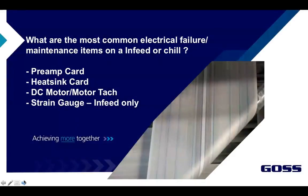What are the most common electrical failure or maintenance items on an infeed or a chill? Well, the preamp cards, the heatsink cards, the DC motor, which is also called the trim motor, and the motor tack. The motor tack is a more common failure than the actual motor, but the motor tack is mounted on the motor, so several times both get changed. And the strain gauge. The infeed actually has a strain gauge where the chill does not.